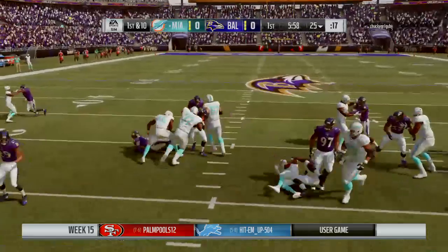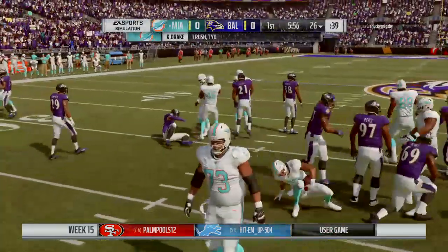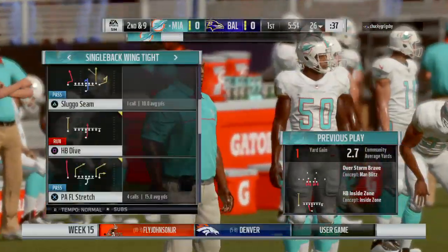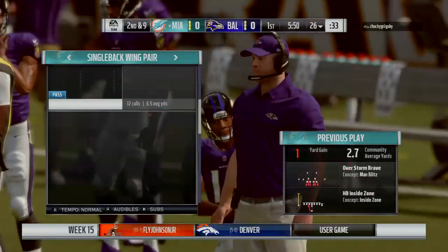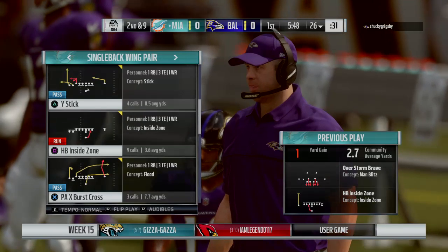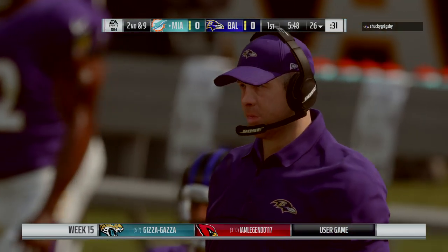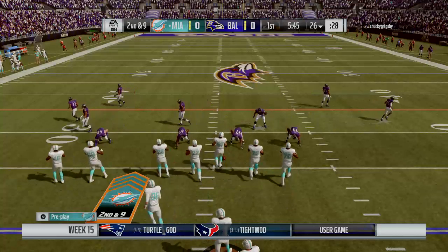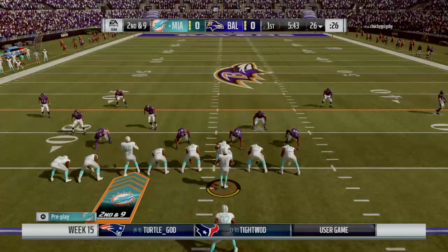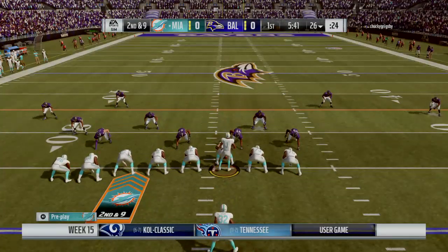Here's the first carry for Kenyon Drake, and he'll get this one up to the 26. Credit him with a 1-yard gain there to make it 2nd and 9. They tried a quick hitter inside, but that one was swallowed up because what they're hoping is those big defensive linemen will take the bait and move laterally and open up a crease that they can run through. Didn't happen on that play.